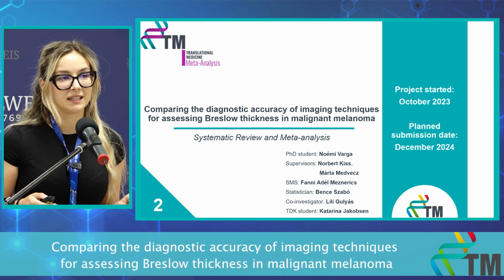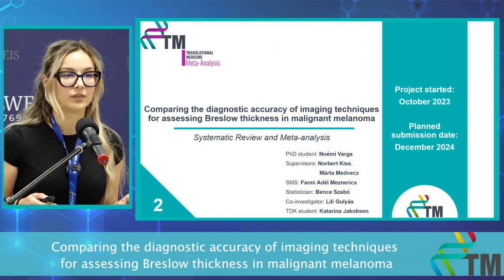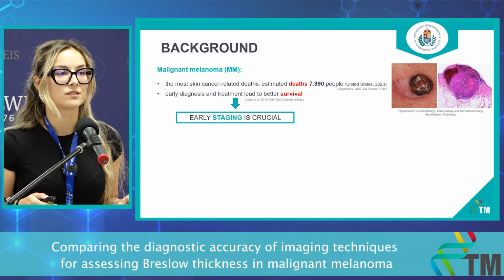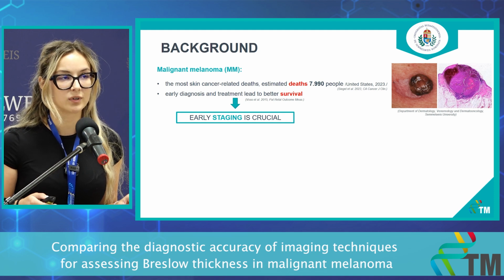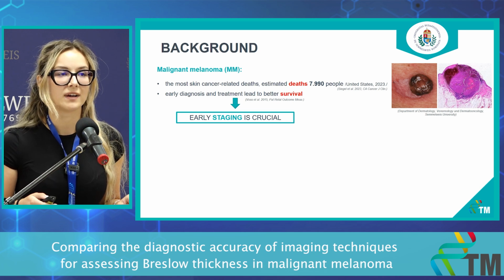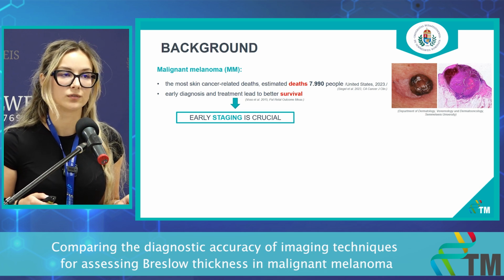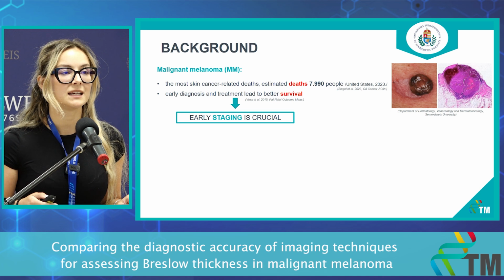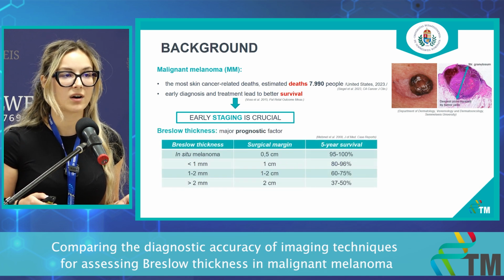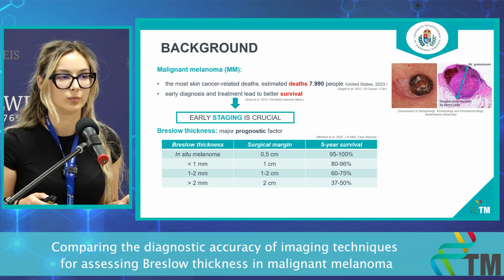Our second project is comparing the diagnostic accuracy of imaging techniques for assessing Breslow thickness in malignant melanoma. As I mentioned previously, melanoma is one of the most dangerous skin tumors, and early diagnosis and treatment can lead to a better survival for melanoma patients, and that's why early staging is crucial for these patients. The stage of the melanoma is primarily established based on the Breslow thickness. However, it is unavailable at the initial clinical diagnosis of melanoma.